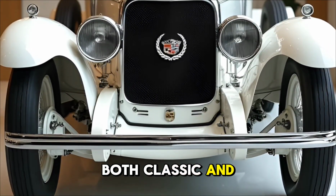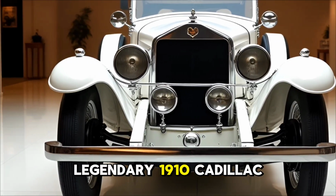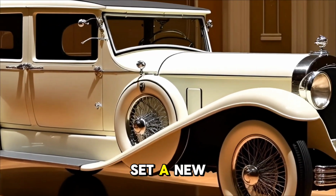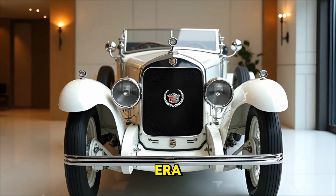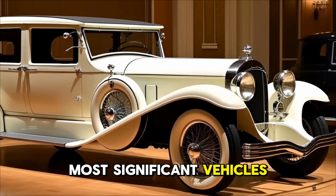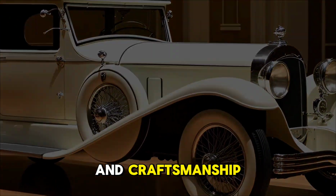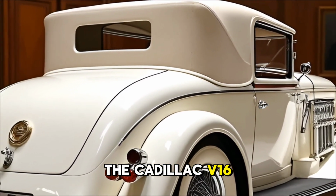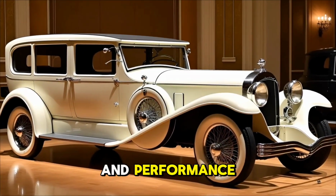both classic and modern. In today's video, we're exploring the legendary 1910 Cadillac V16, a masterpiece that set a new standard for luxury, engineering, and automotive excellence in its era. The Cadillac V16 remains one of the most significant vehicles in automotive history, showcasing the innovation and craftsmanship that defined Cadillac's legacy. The Cadillac V16 was introduced as a groundbreaking model that revolutionized luxury and performance.